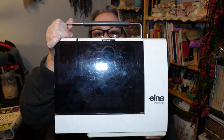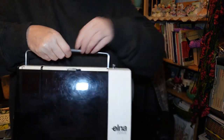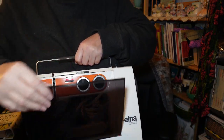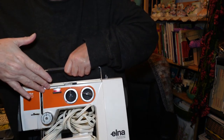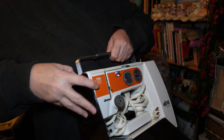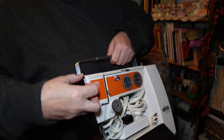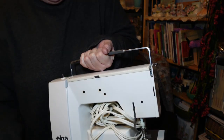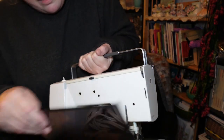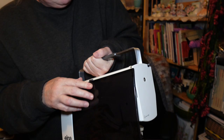And I thought, you know, I've never seen anything like this before. What is with these plastic things on the side? But I knew the name Elna. I knew it was made from Switzerland. And let me do this. I'll have to show some better photos. But the sides open up. The front, it opens up here. And opens up on the back as well. Everything is there. All the pieces are here.